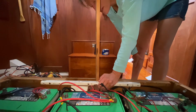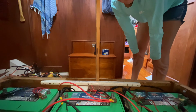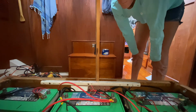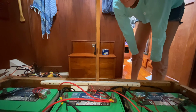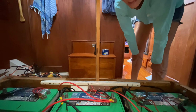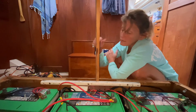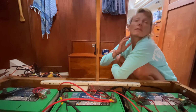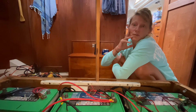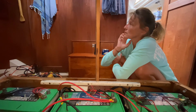What's the name of that wire? It's a bilge battery something or other. And it's connected to nothing on both ends. So we're gonna connect it and use it for the automatic float switch, which is in the bilge pump, which hasn't been working.